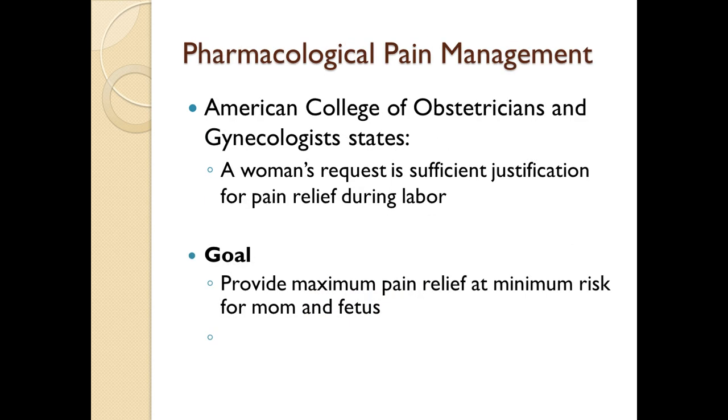Pharmacological pain management. The pain management in labor is the same as pain management with everything else. A patient's pain is what they say it is, and as a provider, if a woman requests pain management during labor, then that is good enough for us. That's all she's got to do, and then we provide the pain relief for her. It just kind of depends on which stage of labor she's in. So our goal is to basically provide the maximum pain relief that we can at that point in labor with the lowest risk for mom and the baby.